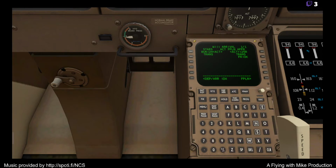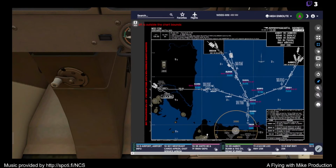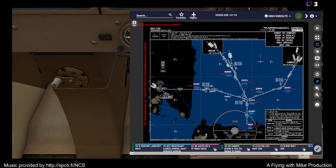So let me pull the charts page up. Okay, there is our arrival. Now, as we look at this arrival, folks, we're going to be coming in to Bidik, down to Bunik, Buvax, Rambu. Oh, private. Yeah, we do need that. Okay, so we need to go through, select them all again. I hate when it does this. Cancel. Go there. Do this again.